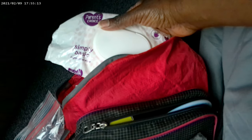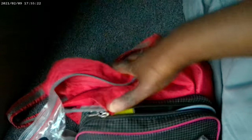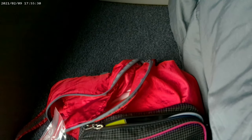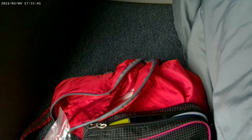My wipes. I have tissue in the van, but I prefer wipes. A girl gotta keep clean, honey. Yes. So that's all my stuff, and everything in the bag. Like if I need to go to a truck stop or somewhere to take a shower, then I just have to grab my bag, because everything I need to take care of myself is in that bag. So that's really good.